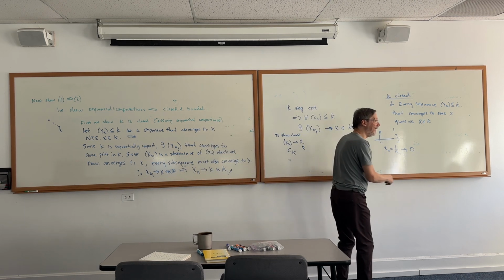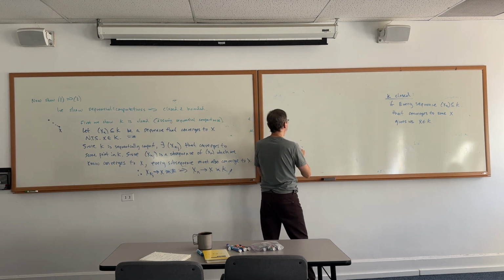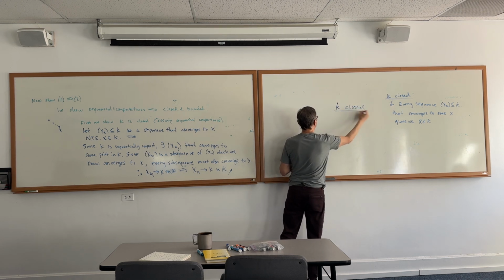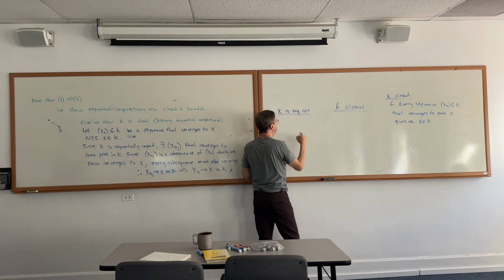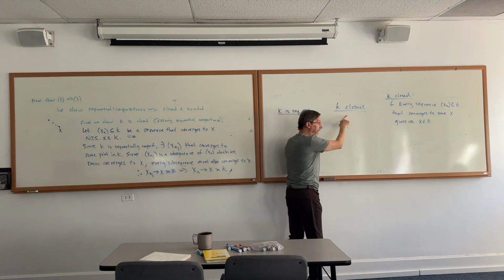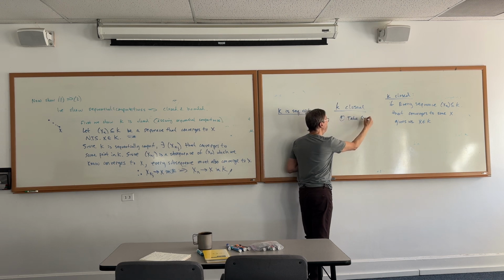But that's because we're making this bigger assumption. So look where we're going here. Let me make a different diagram. I've got this thing, I want to show K is closed. This is what I want to show, right? And what I know is that K is sequentially compact. This means that no matter what my list of points is, there's some sub-list of it that converges in the set K. Okay. To show this, think about what I need. First off, I need to take a sequence in K that already converges.